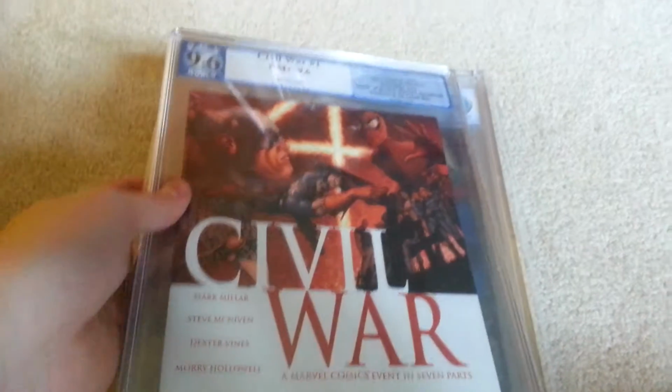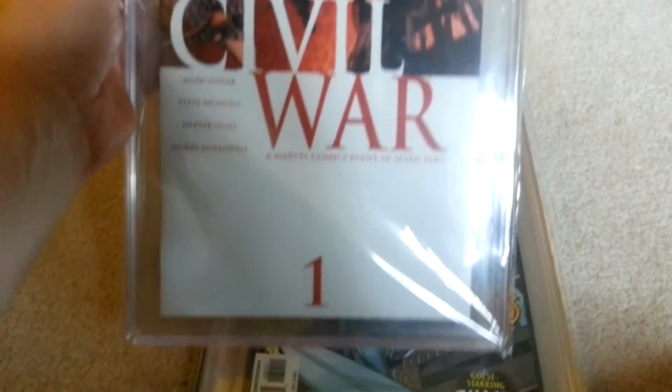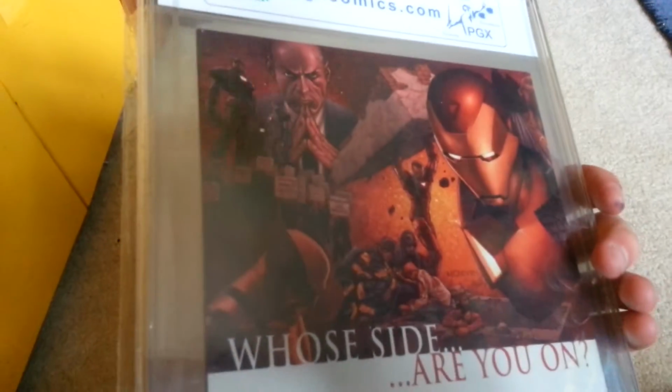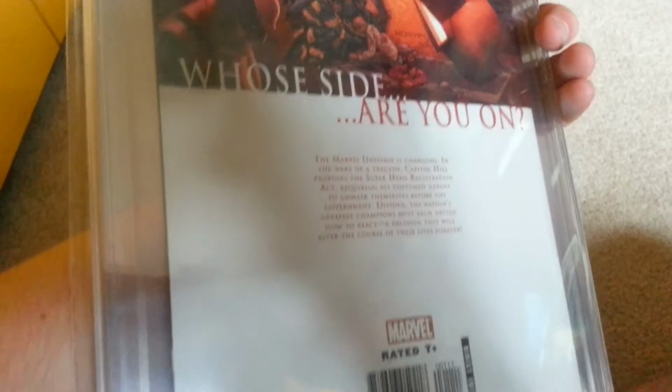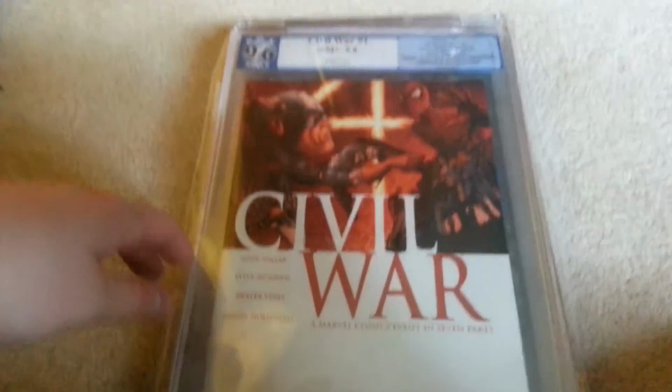So the first thing I got in the mail was Civil War #1, PGX 9.6. I got this for like a steal. I think it was like $57. No one bid against me, so I was really happy to get it. This is my first PGX book.